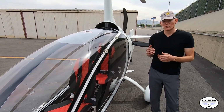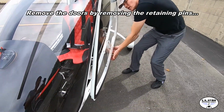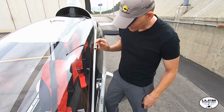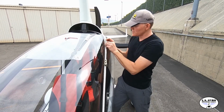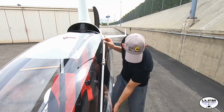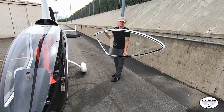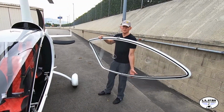And I'm going to demonstrate how to remove one of the doors now. It's very simple. You just unlock the door, you come up to the quick release pins, depress the quick release pin and remove it, and just put that in your pocket. And then you just want to make sure that you're going to support the door once you release these pins. So we'll take the other pin out, gently support the door, and simple. And the door is very lightweight. You'd obviously want to make sure that you protect the door when you set it down. Now I'm going to demonstrate how to replace the door.